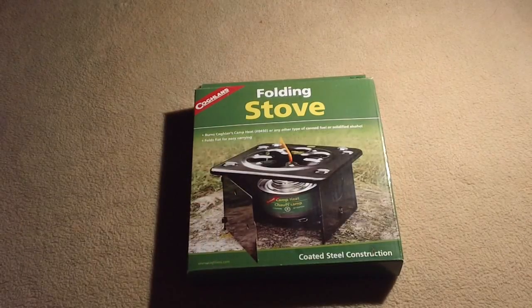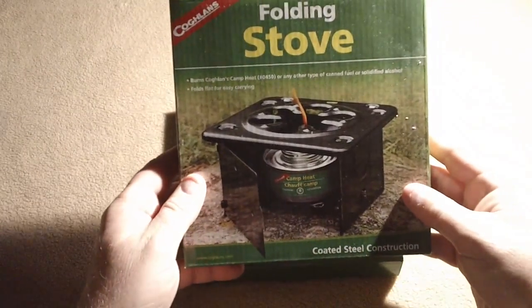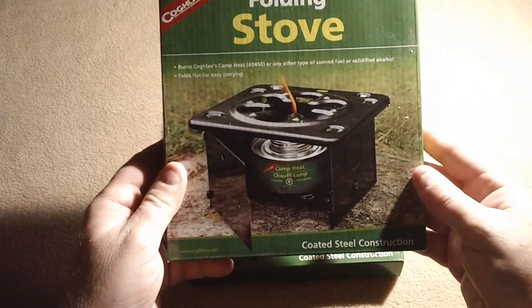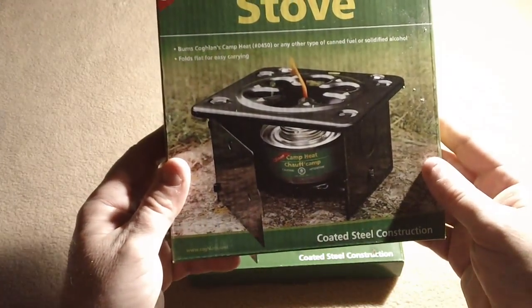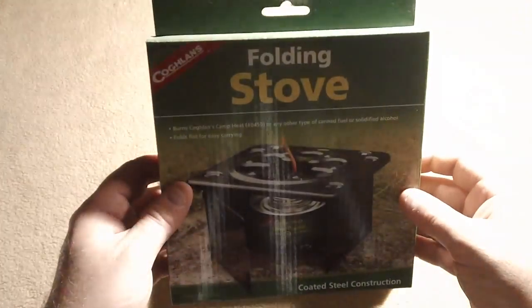Alright, next, I was at Dick's Sporting Goods. It's been several weeks ago, but anyway, I haven't showed these yet. A couple of folding stoves. It says coated steel construction. They're used with the canned heat.